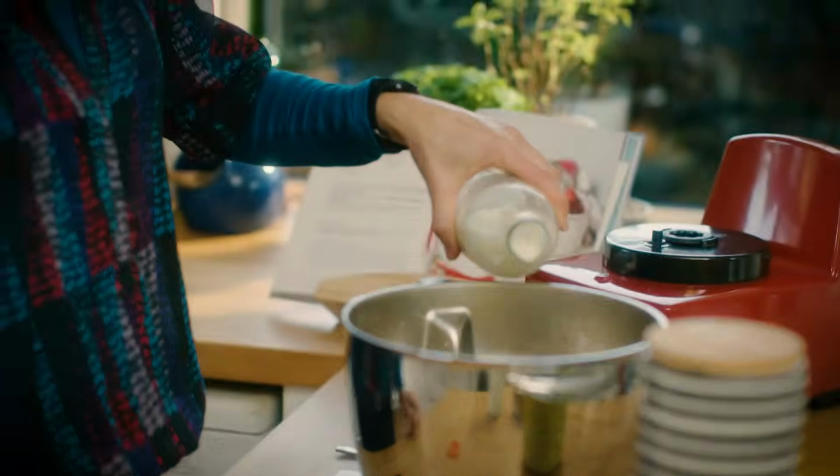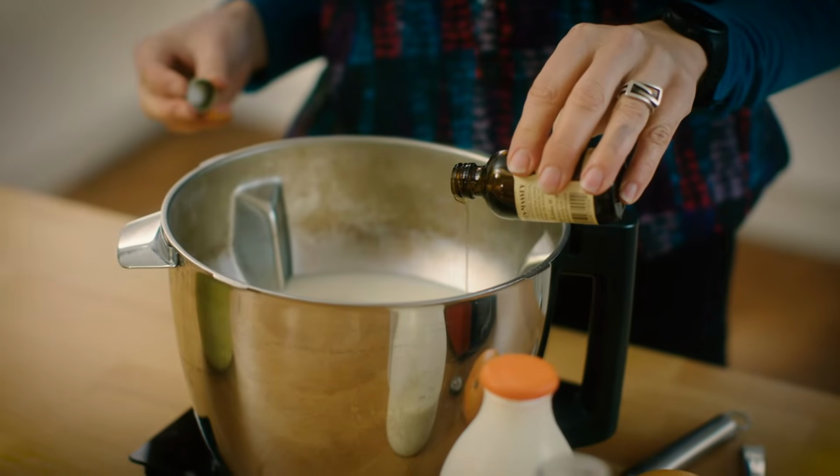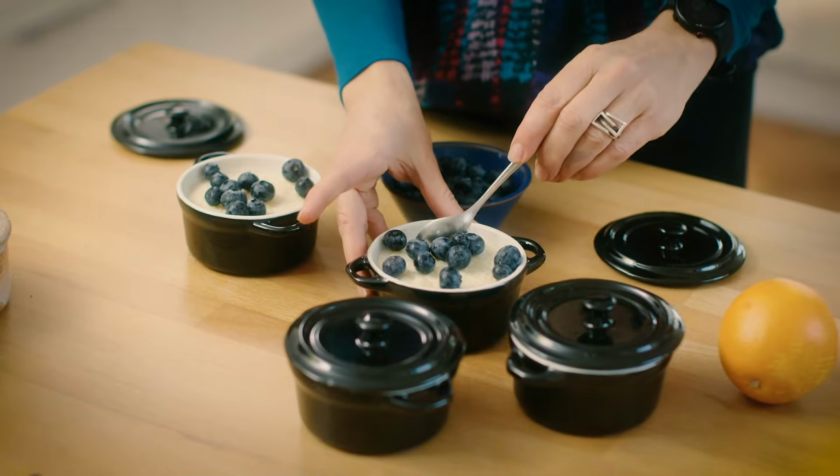You could make a rice pudding in no time at all. Put some rice in, some milk in, some sugar maybe, and you press the expert button, choose your timing, your temperature, and here we go.